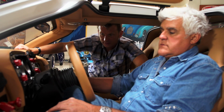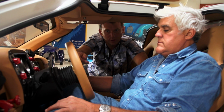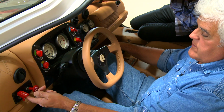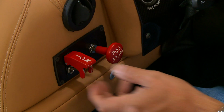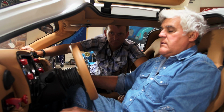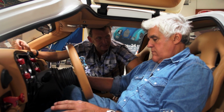Other than that, at the moment, nothing on the steering wheel. I think they're going to bring more technology onto the steering wheel eventually. But in some ways, just flick that. Okay, switch on. There we go. Sounds impressive. Yeah. But that is such a trusted engine, as you say.